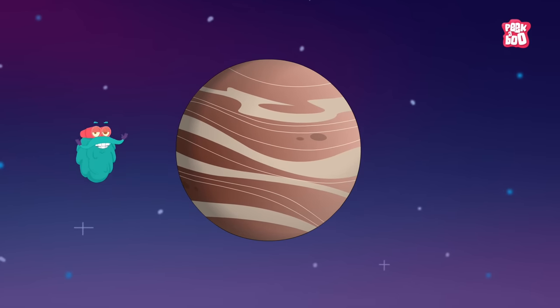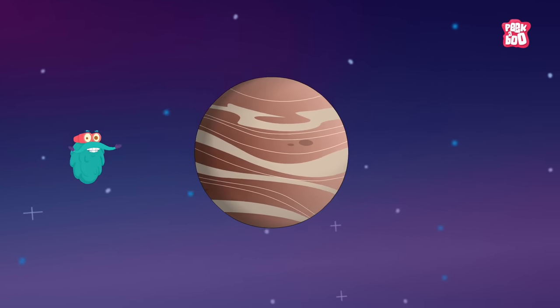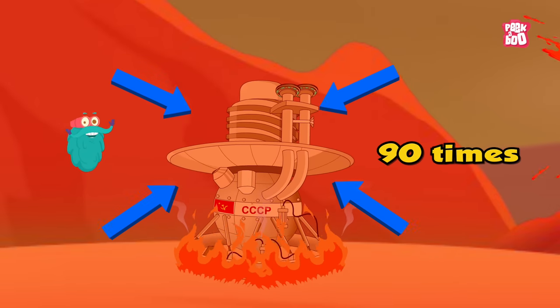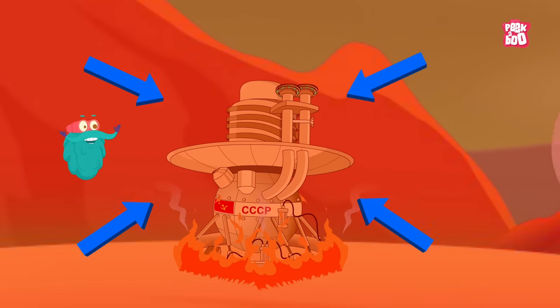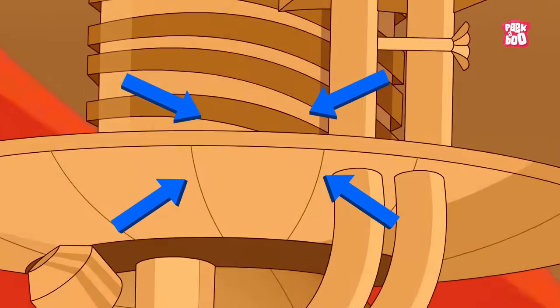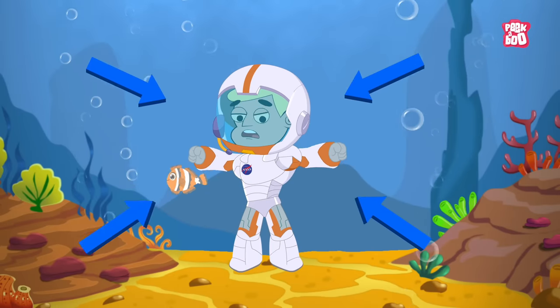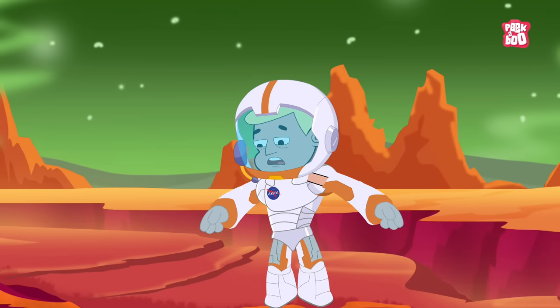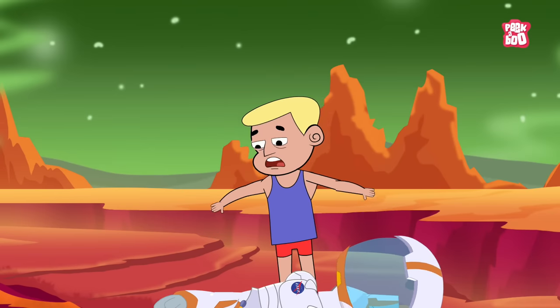That's true, my friends. Venus has crushing air pressure at its surface, which is more than 90 times that of Earth. This is similar to the pressure you'd encounter a mile below the ocean on Earth. This pressure is so intense that a human standing on its surface would be crushed.